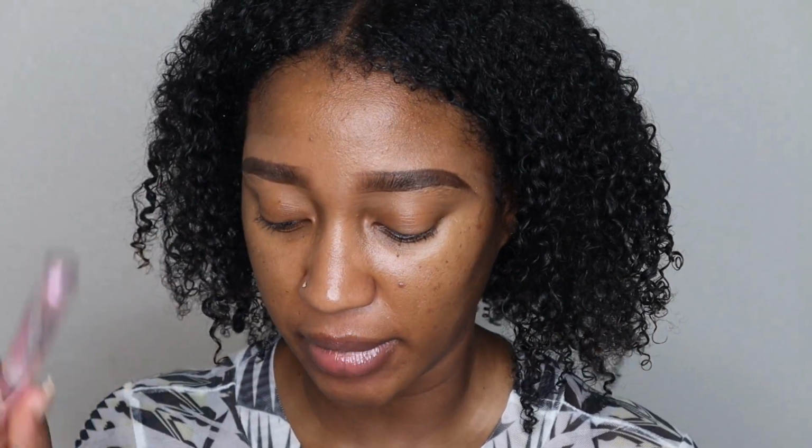And then a step that I never skip as well, this is the Too Faced Lip Injection Maximum Plump. I use this every single time that I do my makeup. This is not a step that I skip unless I'm taking a break from using this product, because sometimes I like to take a break from using it so that the effects are stronger when I do come back to it, because your skin can get used to this product. So I like to take a break from it every now and again. But yeah, for the most part, I never skip this step.